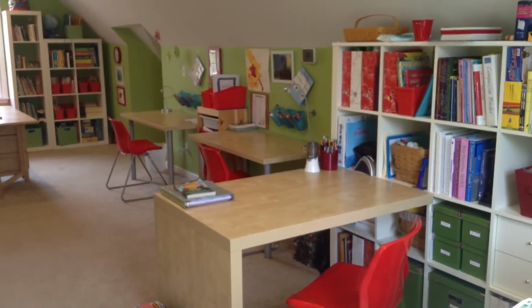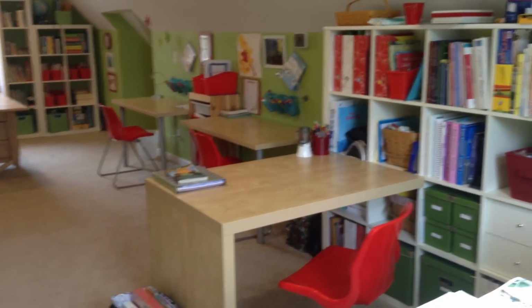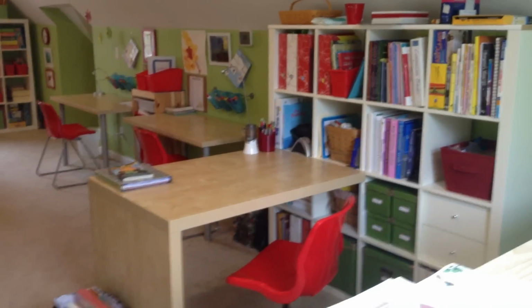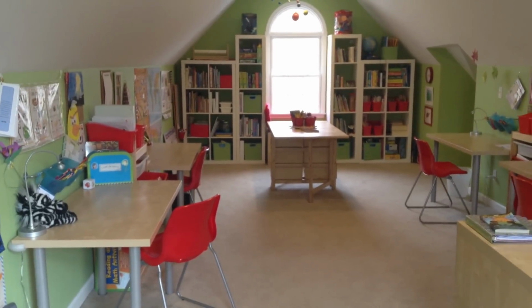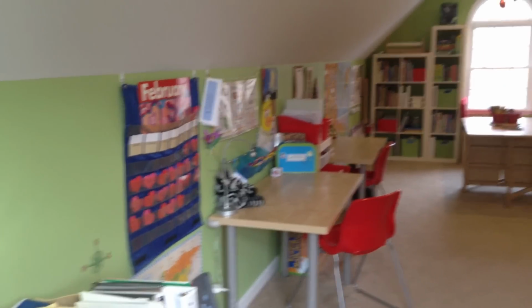A lot of it's from Ikea, so a lot of the storage units and chairs and things like that. But I'll try to put links down with the names of them at least in the bottom so you guys can see. So this room is above our garage. I believe, I'm not even good on measurements, so I'm not even going to go there with you. My husband would know better, but he's not here right now.